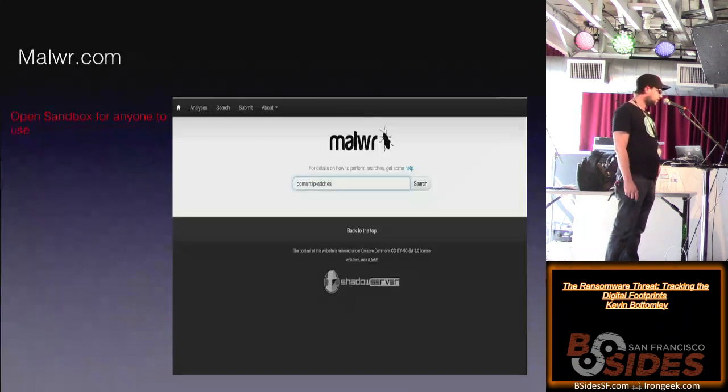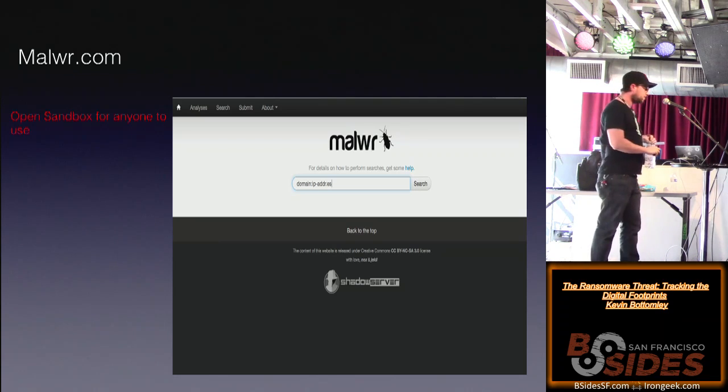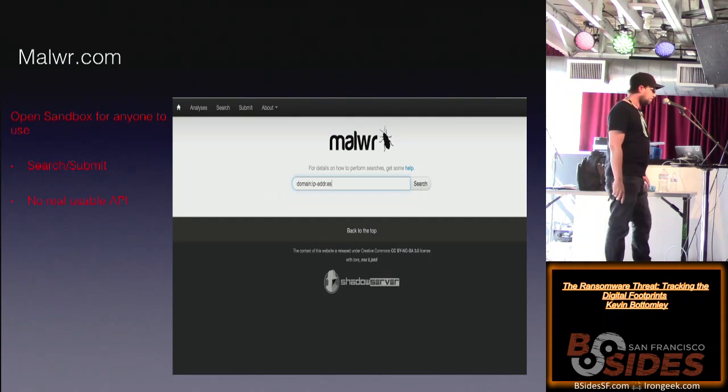But at the same time, it's kind of a gold mine, because you can use open source tools like malware.com. Actually before, is there anyone from Shadow Server or malware? Okay, good. So you can use malware to do search and submit stuff. You can give it a query string like domain or IP address, and it will return results for you. One of the bad things about malware is it doesn't really have a usable API that you can use to actually do stuff quickly.